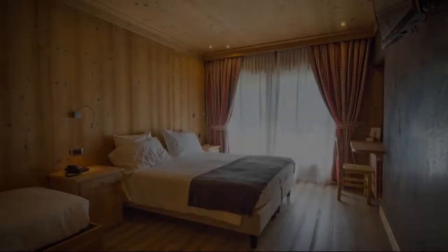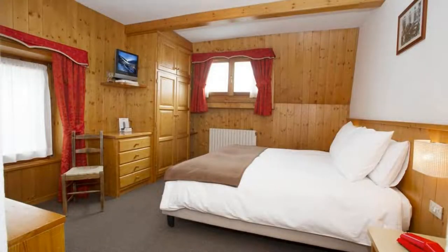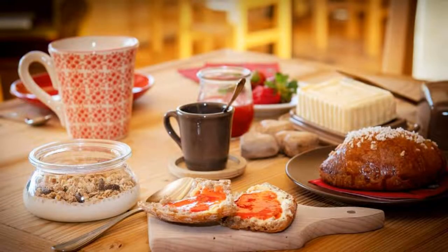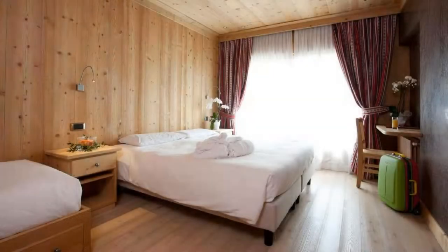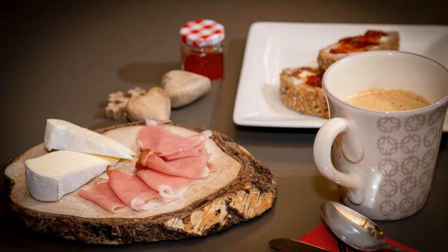You are now watching the 3-star hotel. The location of the hotel is attractive and guests love walking around the neighborhood. There are 8 types of rooms available on booking.com. You can book online and enjoy it. You can see more than 100 reviews of this hotel on booking.com. Its review rating is 8.7, which is fabulous.